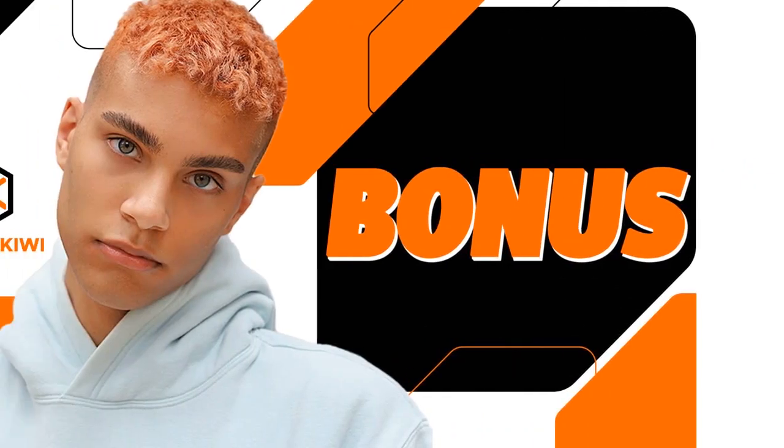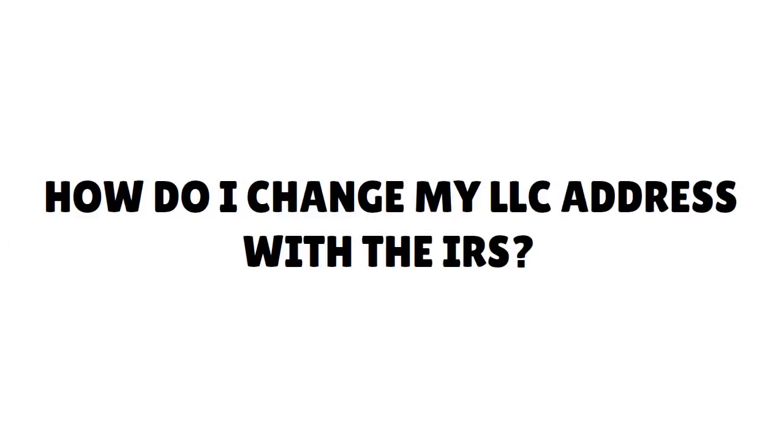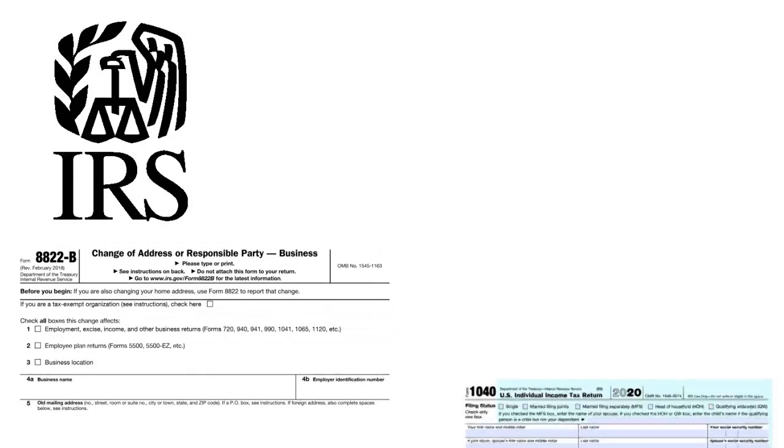Let me give you a bonus here. So when we talk about LLC address change, you need to understand that, to change your address with the IRS, again, very simple. You need to file Form 8822-B. Or you can just wait when you file your tax returns, either at the business level, your Form 1065, or when you file your individual tax return, your 1040 at the end of the year.